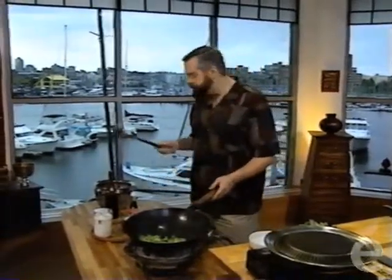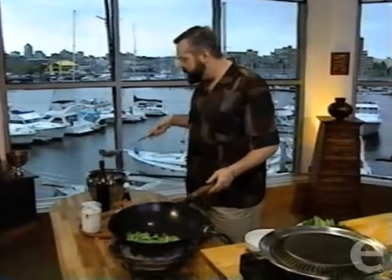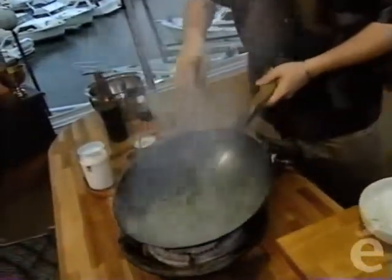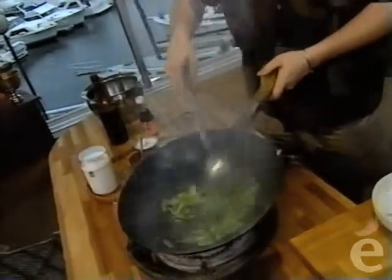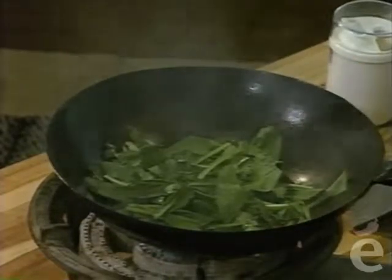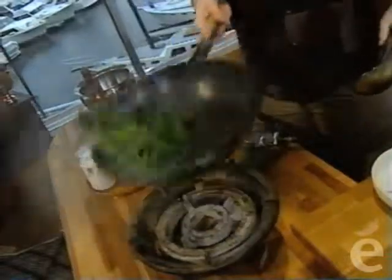And then just a splash of ordinary water. About 1/4 cup will be fine. And what that does is help to steam the yu choy so that the stalks become lovely and tender. Now we're going to add the greens. And of course, working with the wok, always work with your heat. I'm going to reduce it just a bit. Give this a toss.